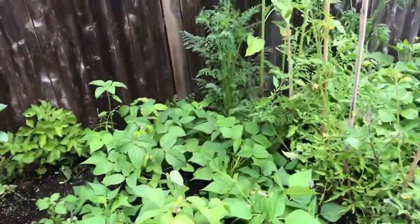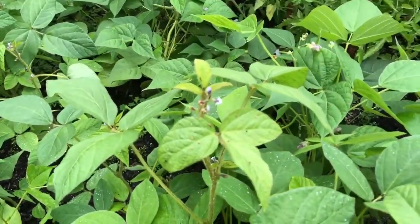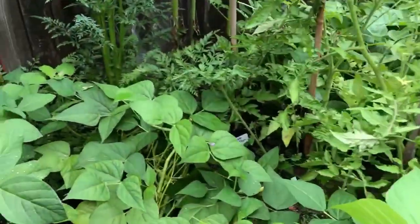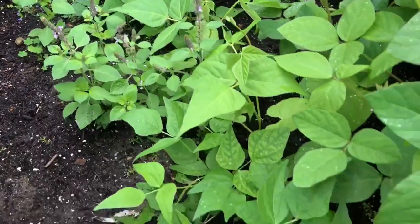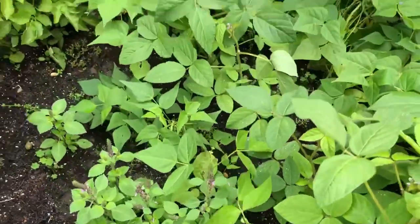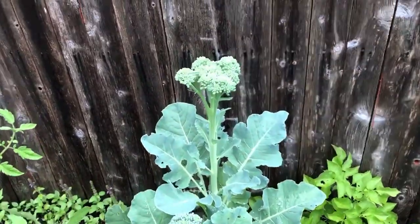But over here we've got edamame. That's what that is, edamame. And the first row here, that's the yellow wax bean. And then this is some other kind of yellow bean. And I don't think they're ready yet because they're not yellow. And then we've got this beautiful broccoli.